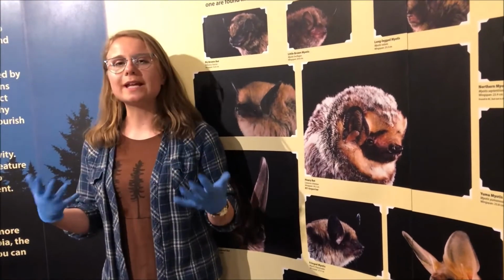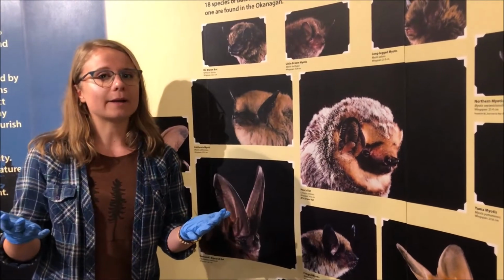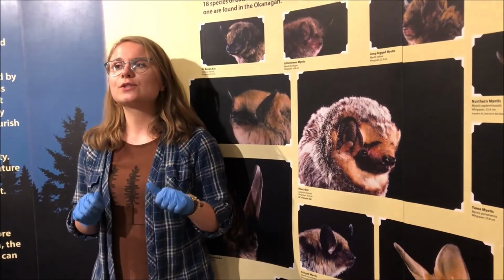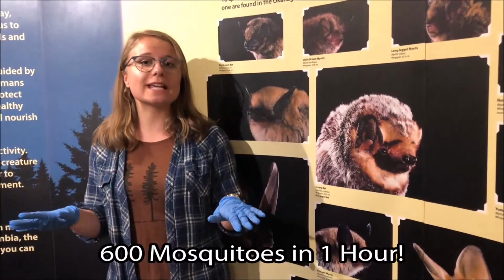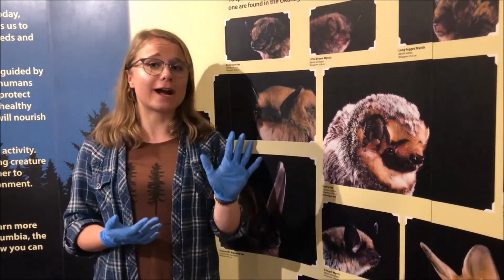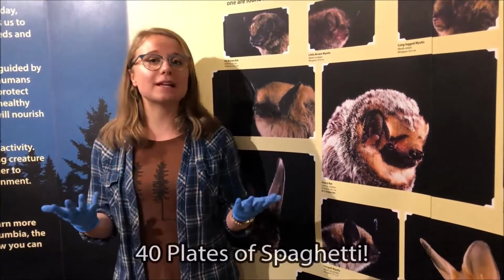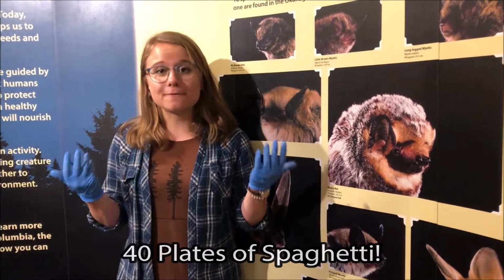Now, just to put it into perspective of how much bats love snacks, okay, I'll give you this comparison. So the little brown bat can eat 600 mosquitoes in 1 hour. That would be the same as a 5-year-old child eating 40 plates of spaghetti in 1 meal. That's a lot of food to eat.